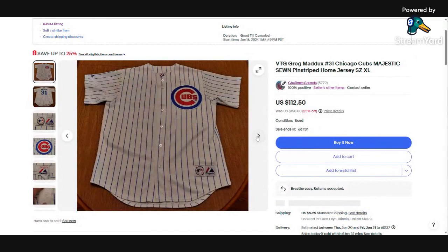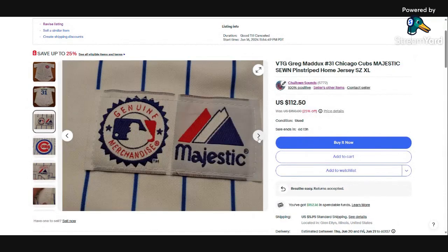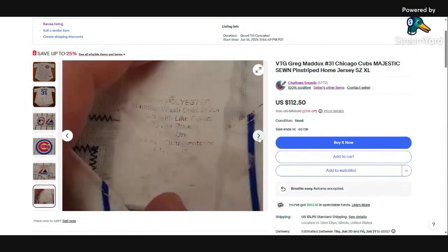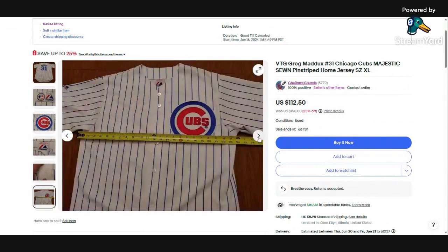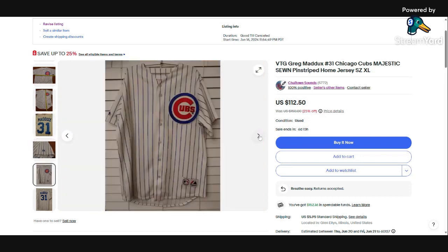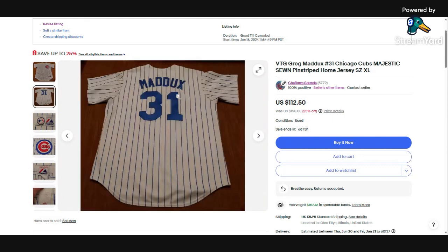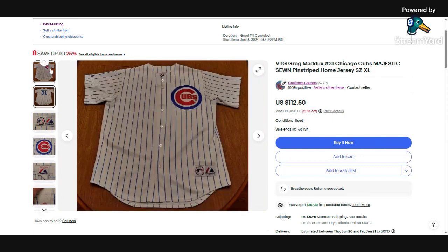I'm not a fan of the Cubs hugely, but I love Greg Maddux. Definitely was a guy I picked up when I was a kid during the junk baseball wax era. So very cool to find this. This actually fits me, but I've never worn a Cubs jersey in my life. So I'd rather just share it with someone else. But I thought it was really cool and it's authentic.